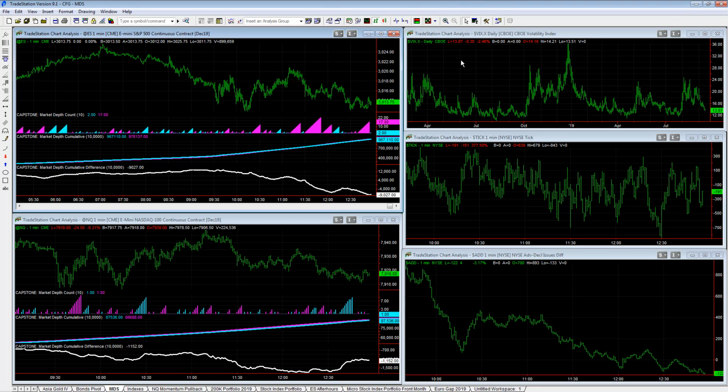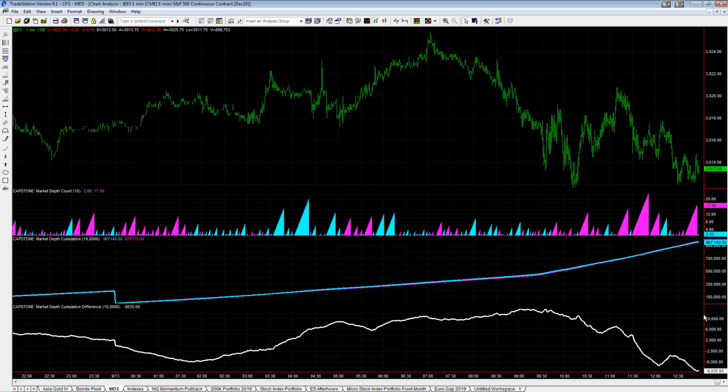It's such a strong market, though. It refuses to go down. The S&P wants to maintain 3,000. Nasdaq wants 8,000. And so not sure if this market will go down. You see minus 9,000 here on the cumulative indicator.